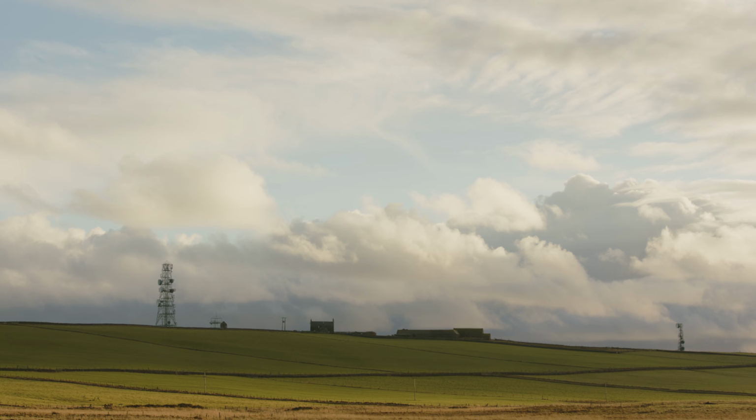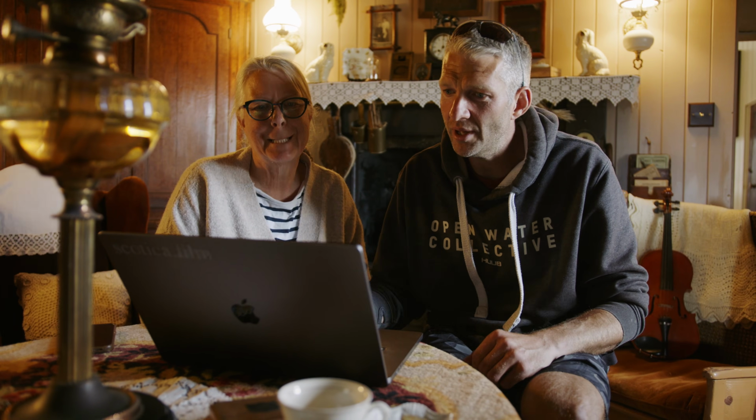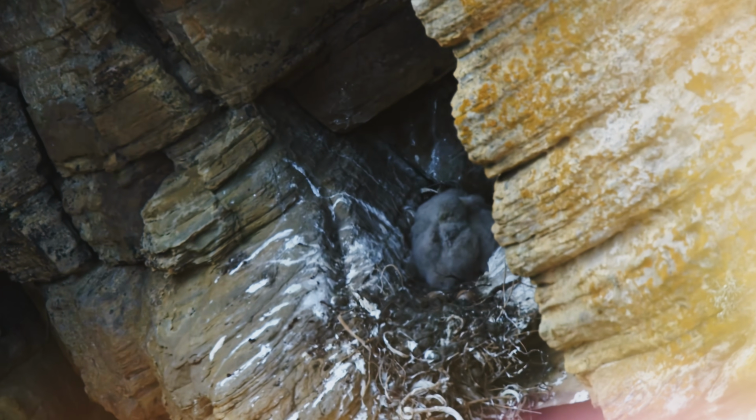Right, Jackie, we've got some footage here from the trail cams that we put out earlier in the year. So apart from the old pheasant and rabbit, we also managed to capture this. Looks like a young female otter. Oh, wow. And I've also found the first kestrel nest I've ever found on sand.